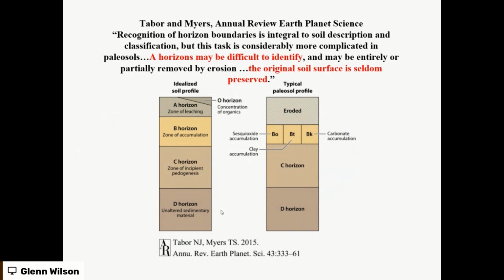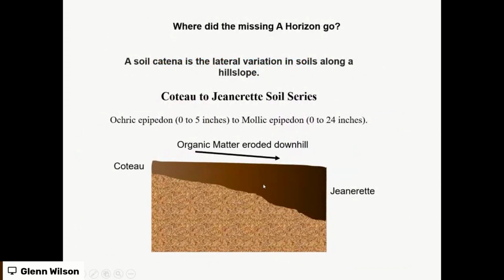And what they go on to talk about is this A horizon, that distinctive horizon that constitutes a soil, is missing. They don't find those. So they're basing it on other characteristics of what they would call a B horizon. Well, in soil science, my question would be, where's this missing A horizon? Where did it go? Because we see all these layers laid out. Well, if the A horizon, the organic matter, has been stripped off, where did it go to?